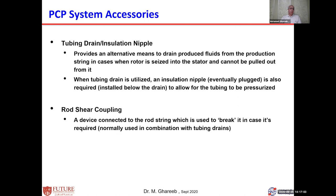If I have the rotor stuck inside the stator and the rods inside the well, not only do I need to drain the tubing, I also need to free up my rods in order to pull out the tubing. It's not an easy operation at the well site to pull the tubing with the rods, because remember the length of the tubing and the length of the rod are different. The standard length of tubing on average is around 30 feet. The standard length of a rod is 25 feet. Then each time you need to cut the rod if you need to bolt two together.